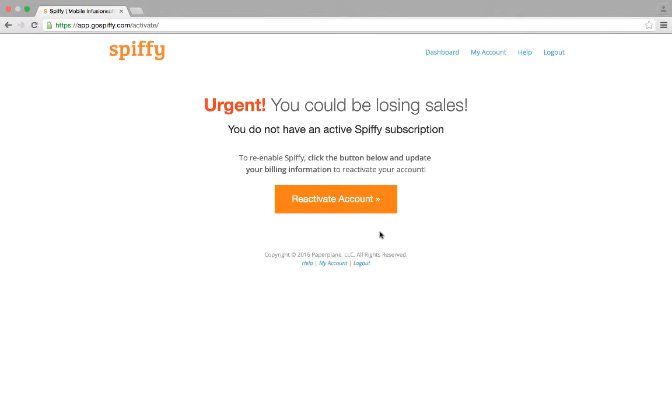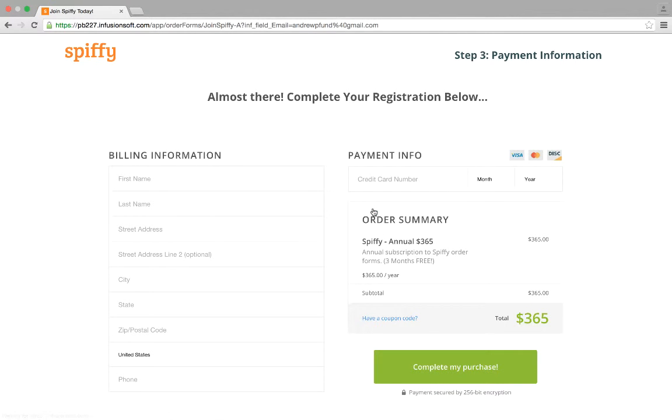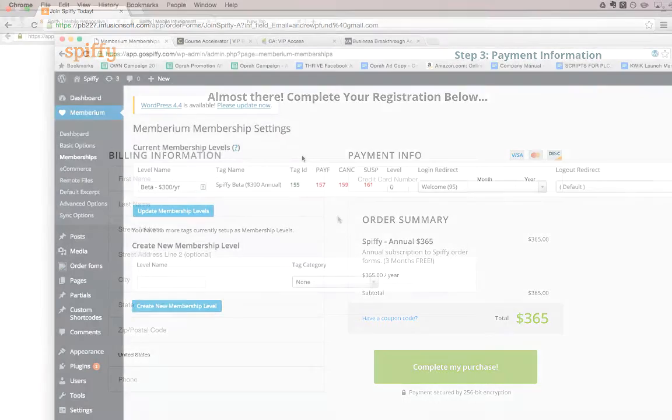Gotcha. So you're doing that with Memberium, I'm guessing. When they go to update their credit card, they do that through the Memberium shortcode? Yes. Yep. Nice. So question for you, and I think everyone else would be curious too. You talked about if they have a payment failure, you don't allow them to edit their forms. Do their forms still work for a period of time in case that was an innocent payment failure? They didn't mean to not pay you, or how do you manage that?